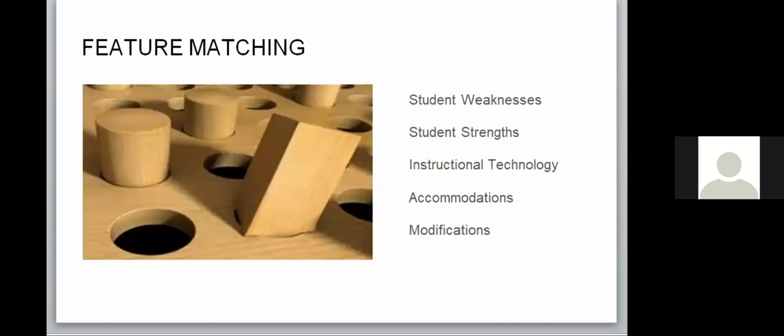Which brings me to feature matching. Whether people are using the SET framework or a task demand model or other ways of looking at it, we have to identify what the student's weaknesses are, which we don't often talk about in the IEP, but they are important. If we don't know what's going on, we don't know what to accommodate, as well as their strengths, the instructional technology that is used within your school, what accommodations the student gets, and what modifications they get.